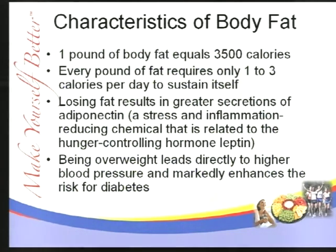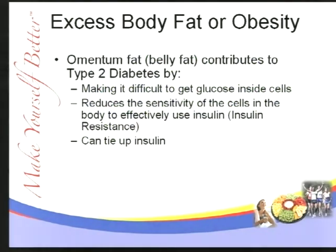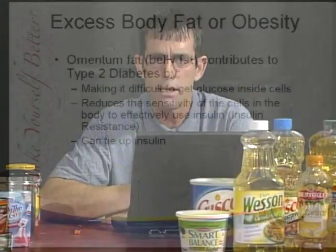Being overweight leads directly also to higher blood pressure and markedly enhances the risk for diabetes. We look at excessive body fat or obesity here and look at omentum fat. This is belly fat. It contributes to type 2 diabetes by making it difficult to get glucose, sugar, into your cells to be utilized. It reduces the sensitivity of the cells in the body to effectively use insulin, and that's called insulin resistance. And it can tie up insulin so you don't have the insulin levels needed to get glucose into your cells.